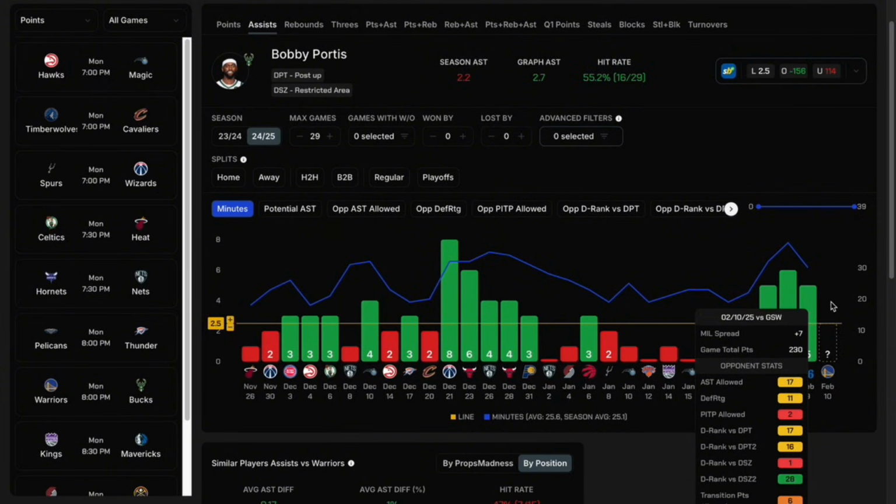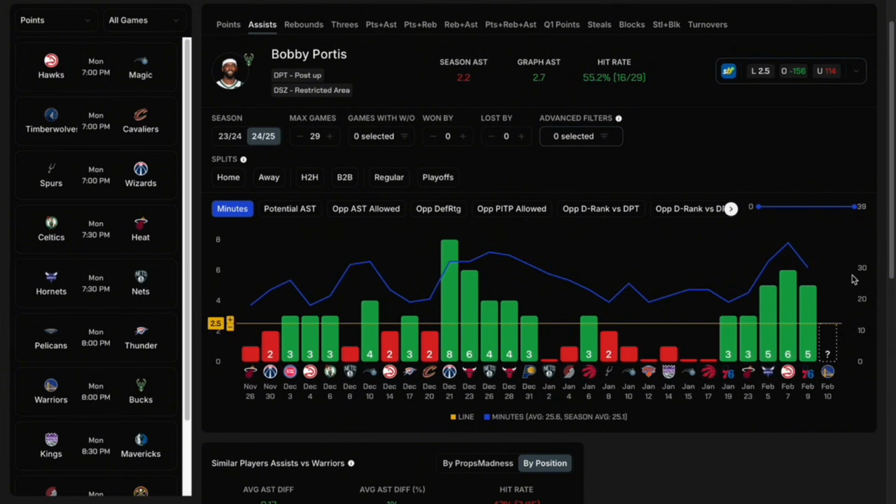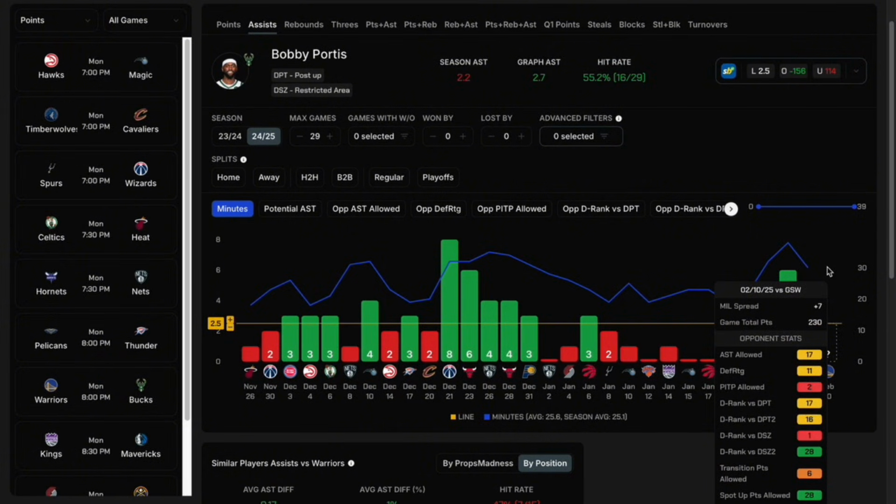Some of you guys may still have it at 2.5. If you have it, I say lock it regardless of whether you like it or not, just because of the value you get at playing at 2.5 versus 3.5. So the reasons why I'm loving this prop is, one, if you first look at the rankings, you see Golden State is ranked 17th when it comes to assists allowed.